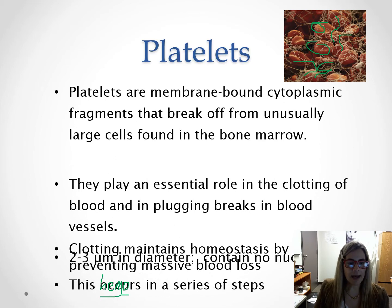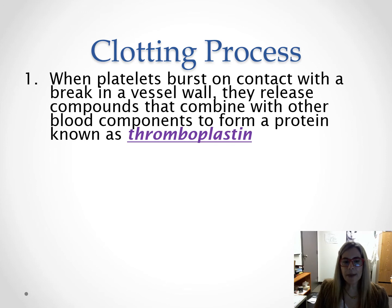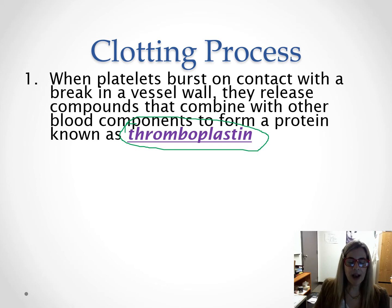So if we take a look at our next slide here, we're going to look at this again. When we look at the clotting process, this slide is actually just the surface of it. We'll watch a video in class that shows us this in a lot more detail, but this slide presents the basics. Remember, when the platelets catch on a wound with their little pokey edges, that causes the platelet to burst open, and it releases chemical compounds that combine with other blood components to form an initial protein called thromboplastin. So the clotting process doesn't happen immediately as soon as the thrombocytes hook on a wound. We call it a cascade, but it is actually a very complex series of chemical reactions.